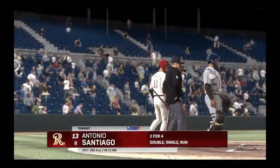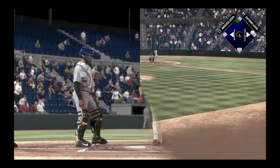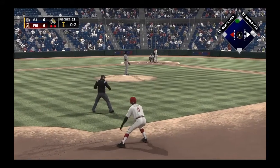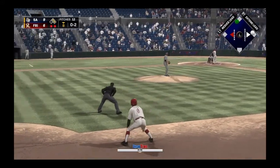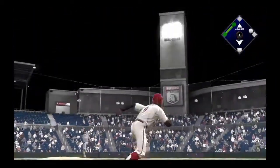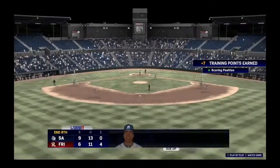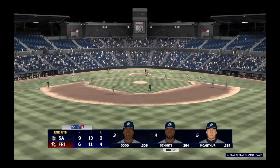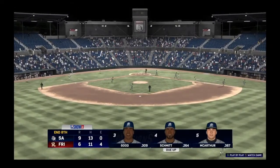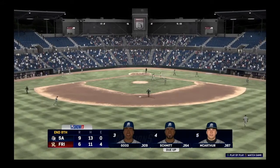That makes it things up where we left off. Antonio Santiago. Drive him in for us. We need you. Here we go. Right guy, no one better up there. Popped high in the air. Schmidt is there for it. And that's the third out. So the deficit has been cut here as five runs have made this a ball game again. We've played eight full. San Antonio's out in front, 9-6.